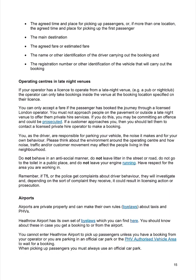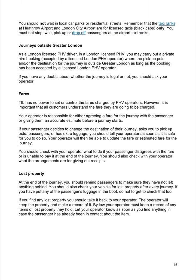You cannot enter Heathrow Airport to pick up passengers unless you have a booking from your operator or you are parking in an official car park or the PHV authorized vehicle area to wait for a booking. When picking up passengers, you must always use an official car park. You should not wait in local car parks or residential streets.